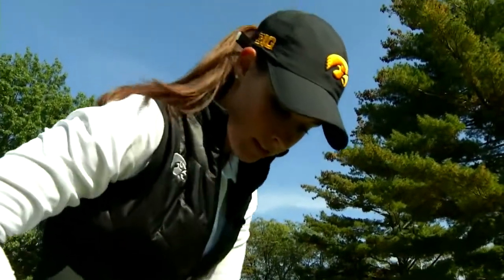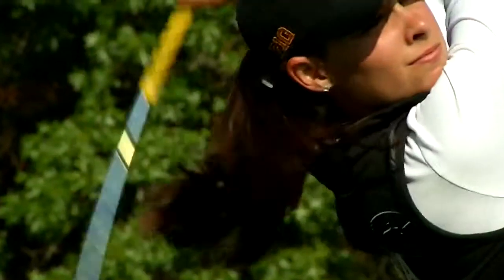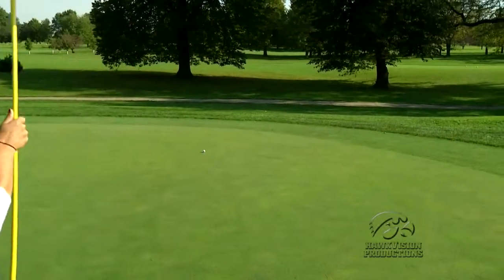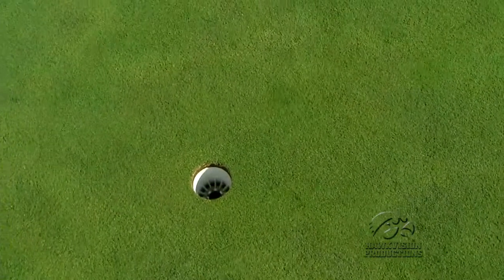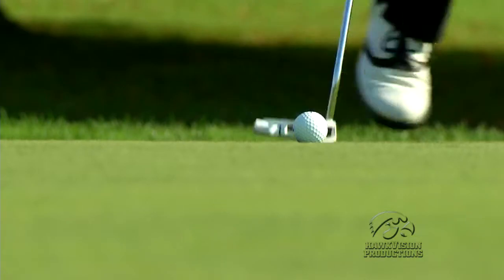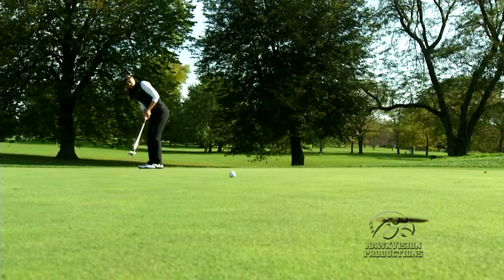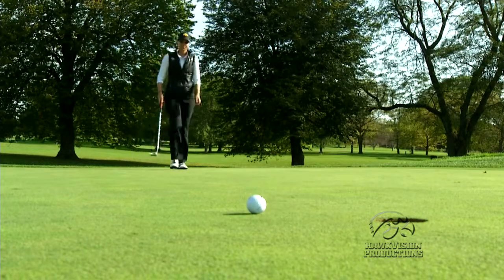Finkbine's a pretty challenging course. It's a great design and it's really convenient, and it makes it easier for us to come out here and practice whenever we want rather than having to drive 20 or 30 minutes to a golf course. It's a little uphill, left to right. There's a pretty big break, so you've got to aim pretty far outside to the left and just put some good speed on it. Just didn't give it enough speed. Broke a little bit more than I thought, but it's all right. A par is always great.